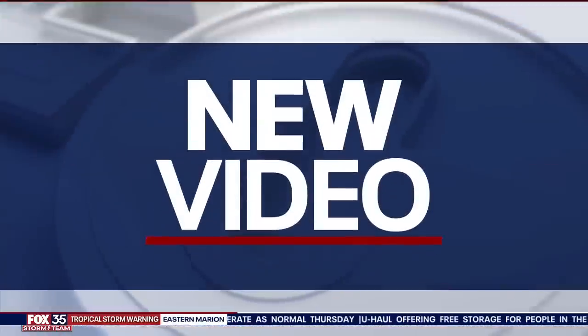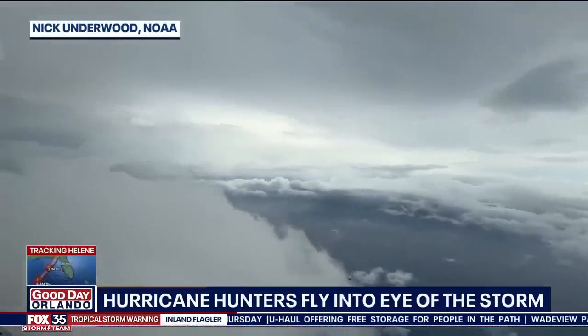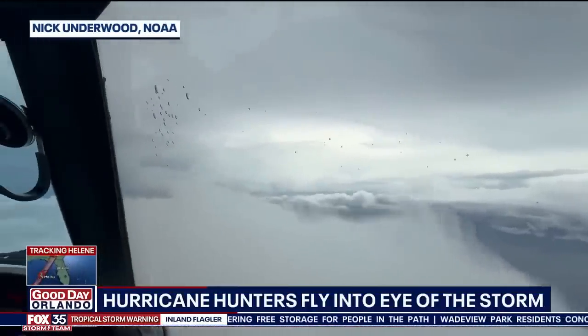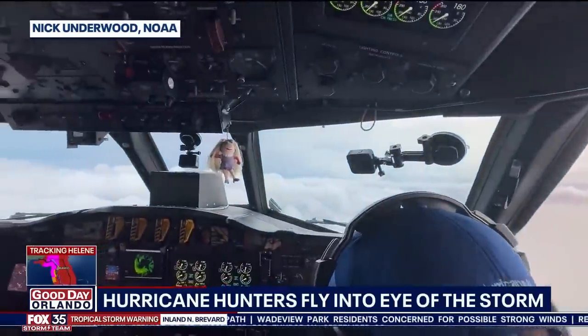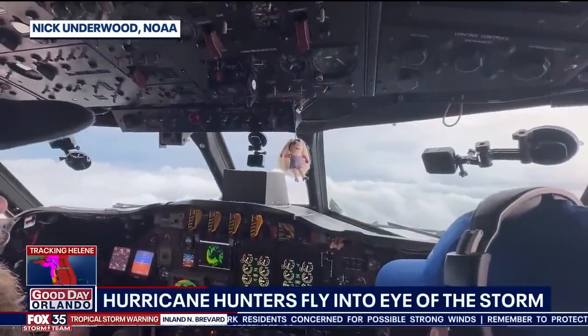Check out this new video of the hurricane hunters flying into the eye of Helene. The plane is called Miss Piggy. Information from the plane is being used to help track the storm. Let's bring in Fox 35 Storm Team meteorologist Brooks Garner and Jessica Dobson right now.